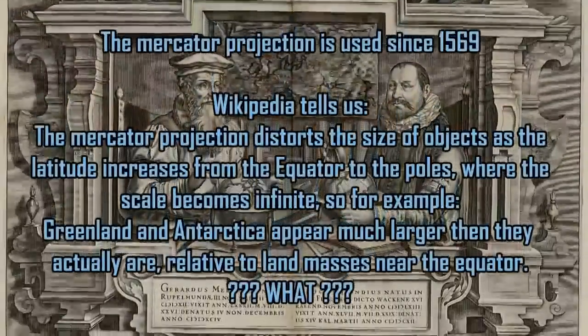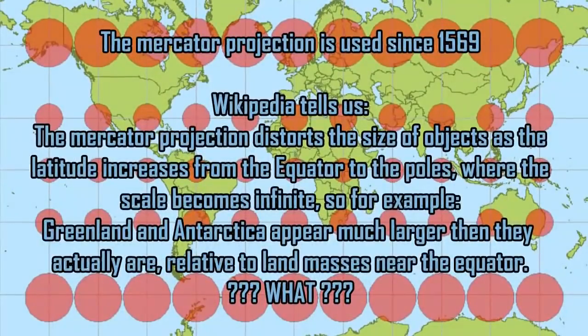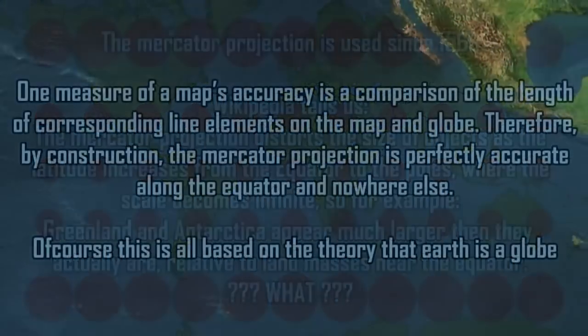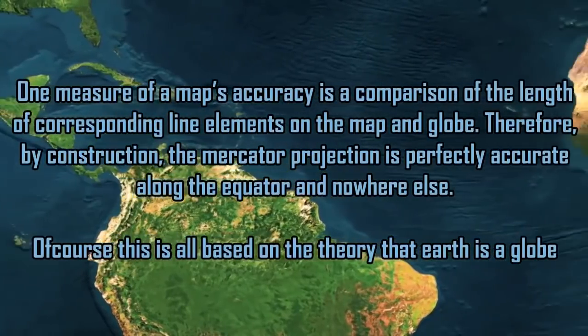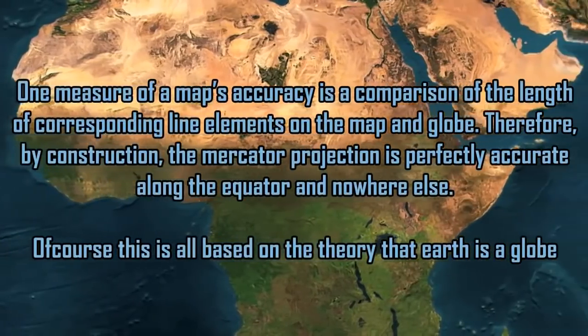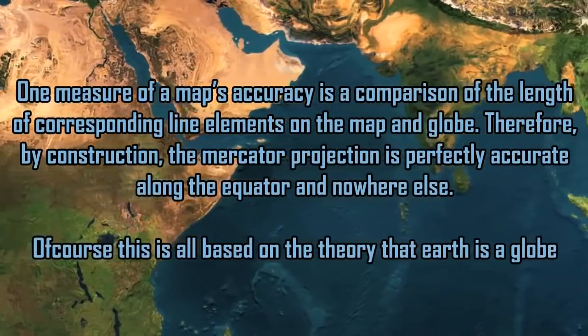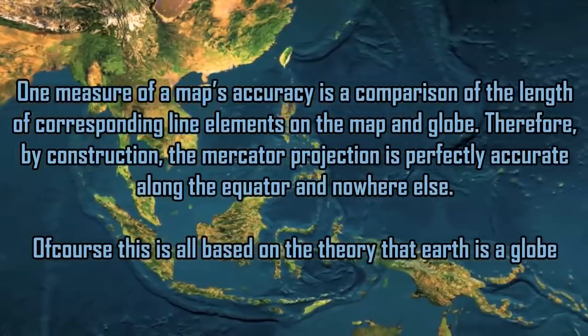Wikipedia tells us, the Mercator projection distorts the size of objects as the latitude increases from the equator to the poles, where the scale becomes infinite. So, for example, Greenland and Antarctica appear much larger than they actually are relative to land masses near the equator. What? One measure of a map's accuracy is a comparison of the length of corresponding line elements on the map and globe. Therefore, by construction, the Mercator projection is perfectly accurate along the equator and nowhere else. Of course, this is all based on the theory that Earth is a globe.